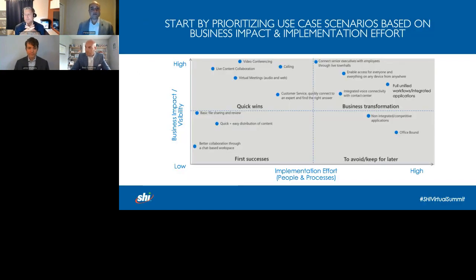When we look at adopting Teams, it's a big job, right? And there's a lot happening in real time. It's really important to prioritize what you do first based on the impact it can have on your business, while also understanding the implementation effort around people and processes to execute. Every touch point you create into Teams drives overall Teams adoption. So finding the things that you can do that have a low impact on the IT deployment side, but big impact and create many value-add touch points for your end users, that's the best place to start.